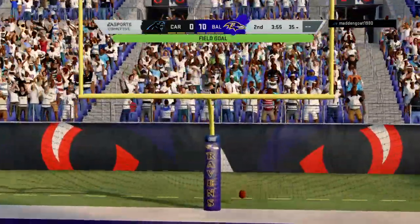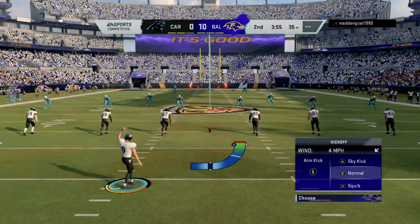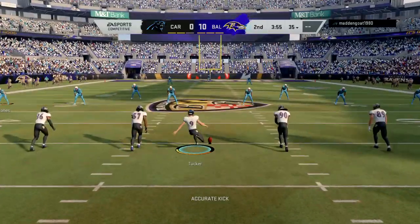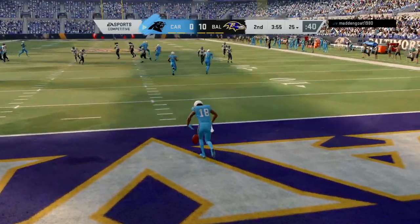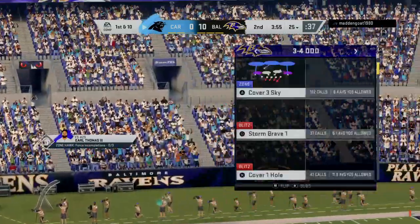Tucker's kick is good, and the lead moves to 10-0. That drive took him inside the 10. Good job defensively to hold him to 3. Yeah, I like how you did that. Give a little tip of the cap to the stop troops there because they didn't give up a touchdown in that situation, right? Made them kick the field goal. And, yeah, points went against them, but that feels a whole lot better running off the field.